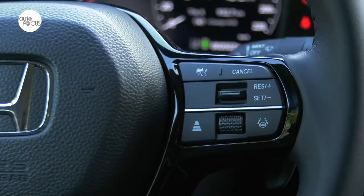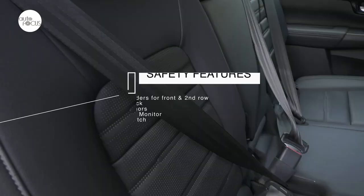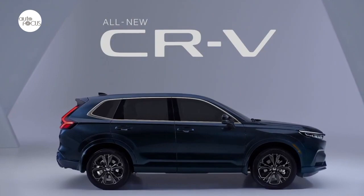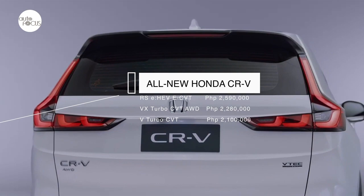Also standard in the Honda CR-V are dual SRS airbags, side airbags, side curtain airbags, knee airbags, 3-point ELR seatbelt for 7, seatbelt reminders for front and second row occupants, child safety lock, child seat anchors, driver attention monitor, Honda Lane Watch. At this time, Honda lists the CR-V RS e:HEV eCVT at 2.59 million pesos, the VX Turbo CVT AWD at 2.28 million pesos, and 2.1 million pesos.